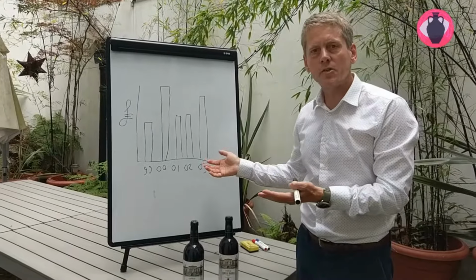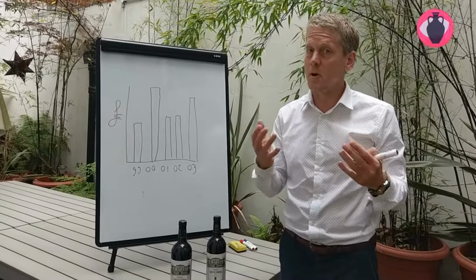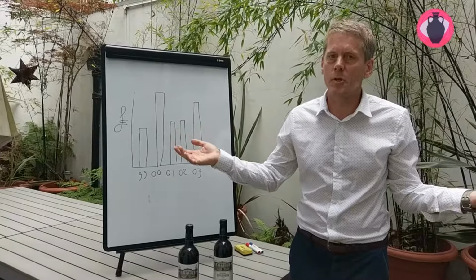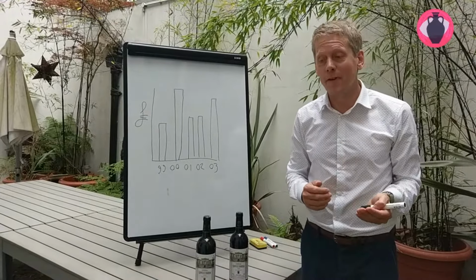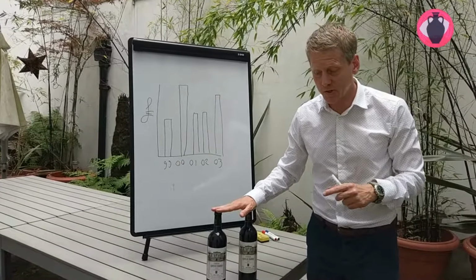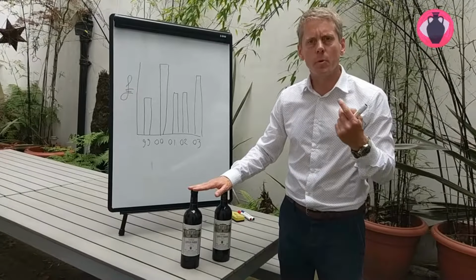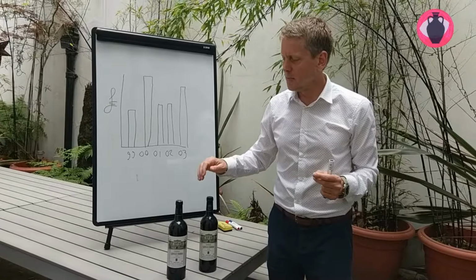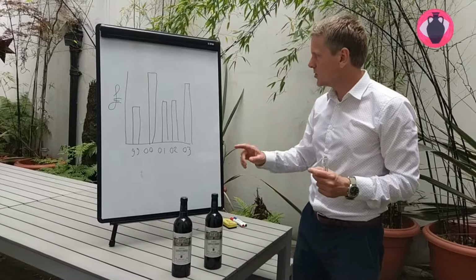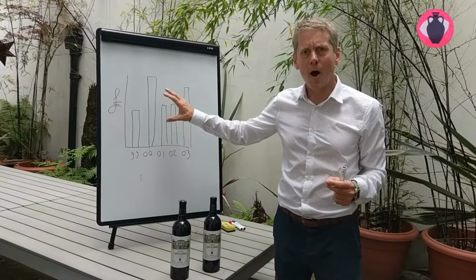Is this helping us make a decision? Is the cheapest the best investment? The most expensive? There's absolutely no way of knowing. So we need something else. We need an overlay. And if you remember, when we discussed these two bottles, what we were doing is we were making an assessment as to whether we believed the quality made the price differential worth it. So how about a quality overlay?